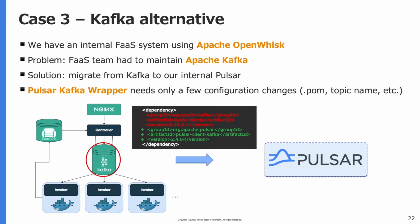The migration was done by using the Pulsar Kafka wrapper, which is compatible with the Kafka client. Note that they didn't need any code changes except some configuration. Therefore, the migration was done very quickly, indeed within a month. So if you are considering migration from Kafka to Pulsar, don't worry, it's very easy.